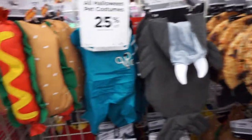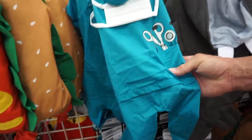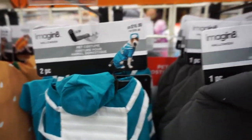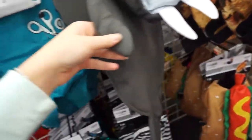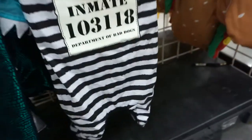Here are the costumes for the bigger size dogs. Here are more hot dogs. What's this one? That's a doctor costume. That's so funny. So all of them are $16. This one is walrus. I'm surprised they don't have spider costumes. Chocolate chip cookie.